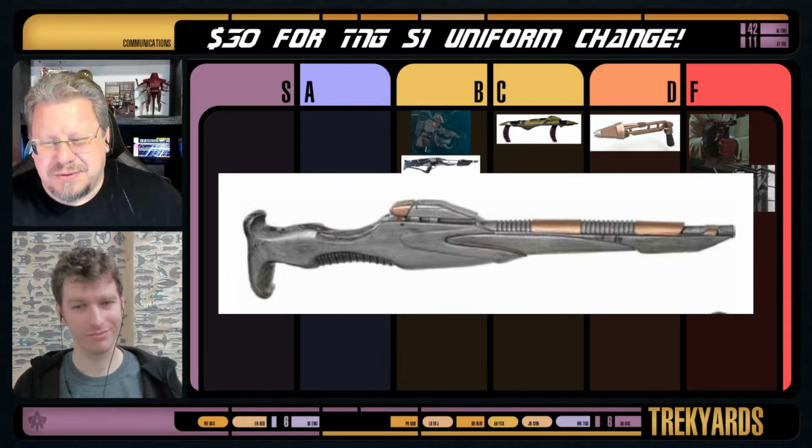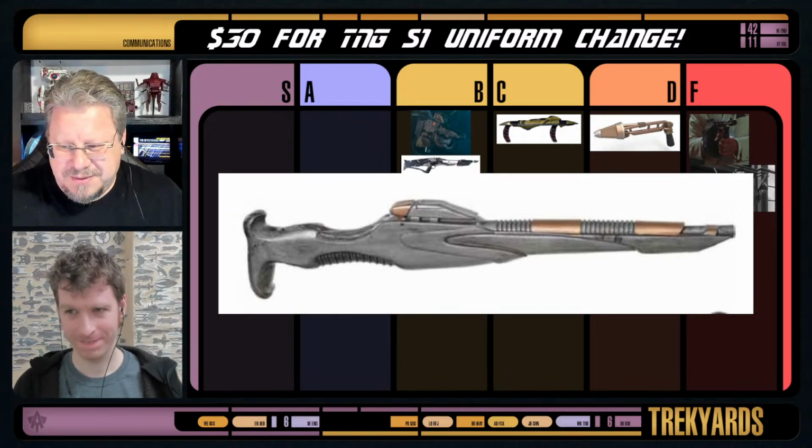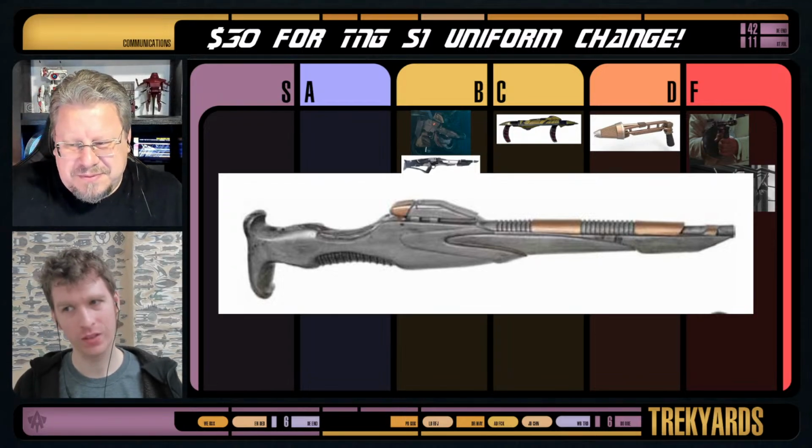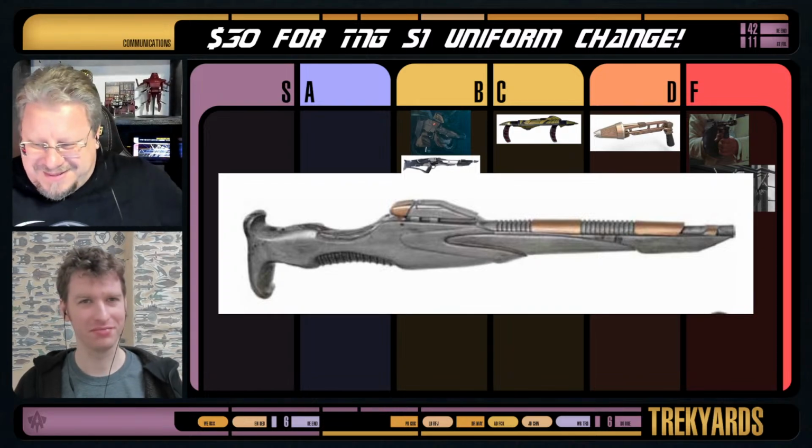It feels a little too Earth-like, though, a little too Starfleet in all of its design, even the grip, like the texturing of the grip. But it's fine. I like it.